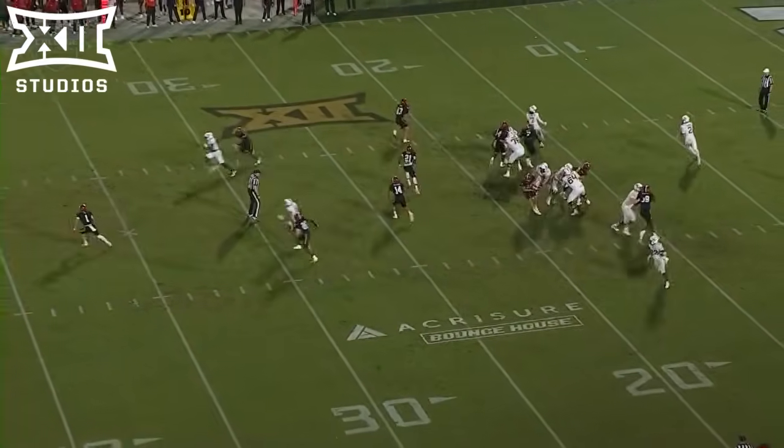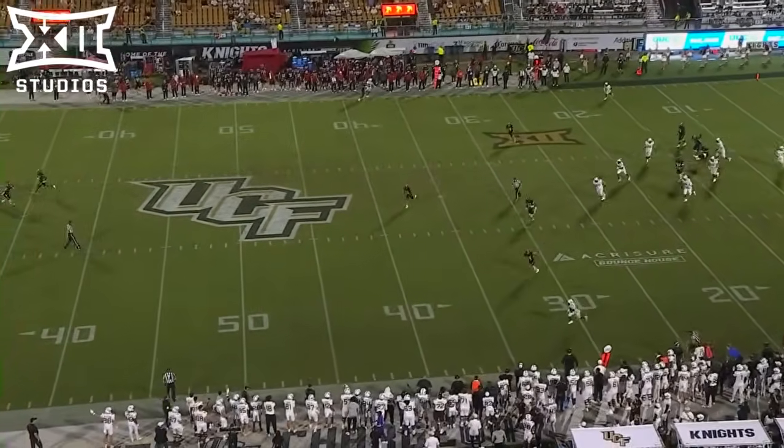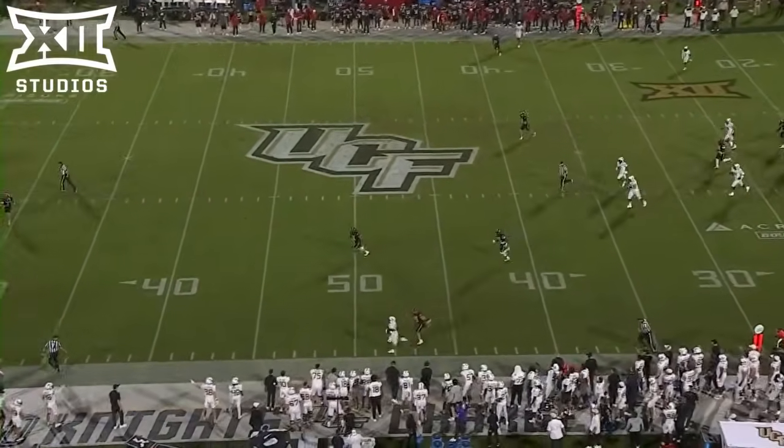Jackson's going to be in the pocket. He's got a little pressure. He doesn't panic. Flat-footed. Just look at that fling of the arm. And then Montgomery does the rest.